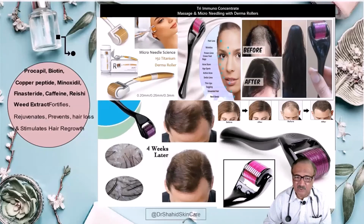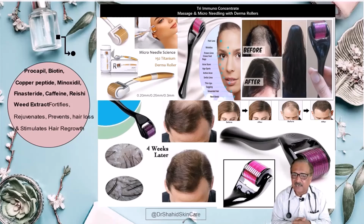So rollers are in fact used for different conditions all over the world. And you will see different improvement after the rollers in the hair loss, wrinkles, anti-aging lines, and different conditions. You can see there another picture where with the simple roller, the improvement in the hair fall is within 4 weeks. But when combined with our concentrate, the roller and the concentrate has amazing effects. The hair regrowth is there, the stoppage of the hair fall is there, and the prevention of the hair fall is also there. And the results are amazing with all combined effect.